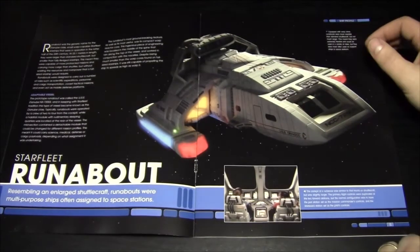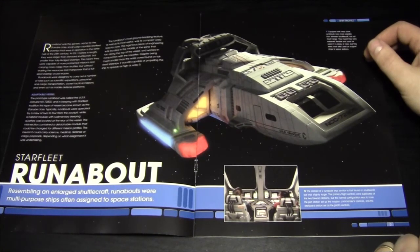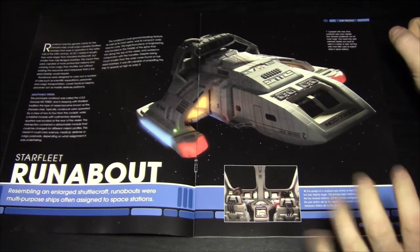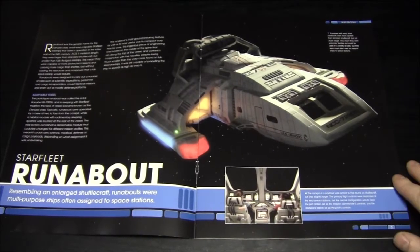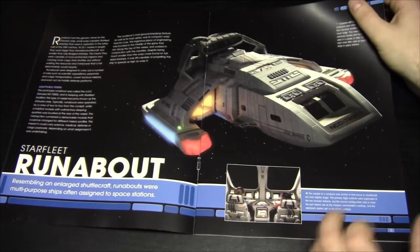The Starfleet runabout, resembling an enlarged shuttlecraft. Runabouts were multi-purpose ships often assigned to space stations. Space stations! Sorry, that's a Benny's spaceship joke out of the Lego movie, which I'm going to be watching after this. There's some booze on.